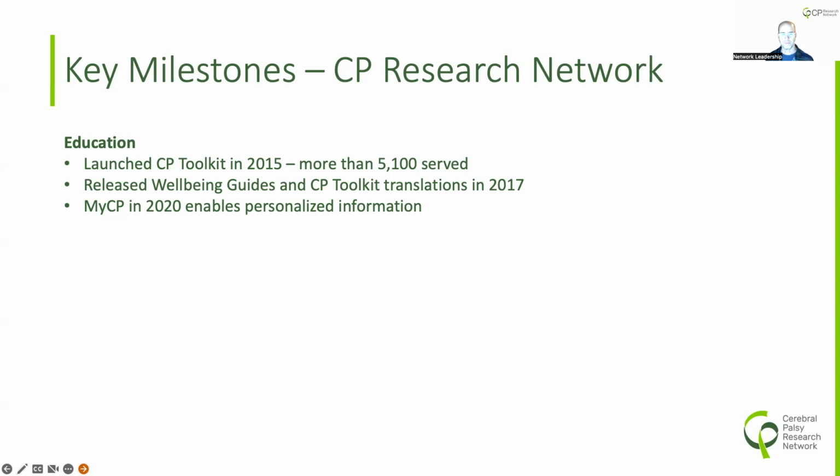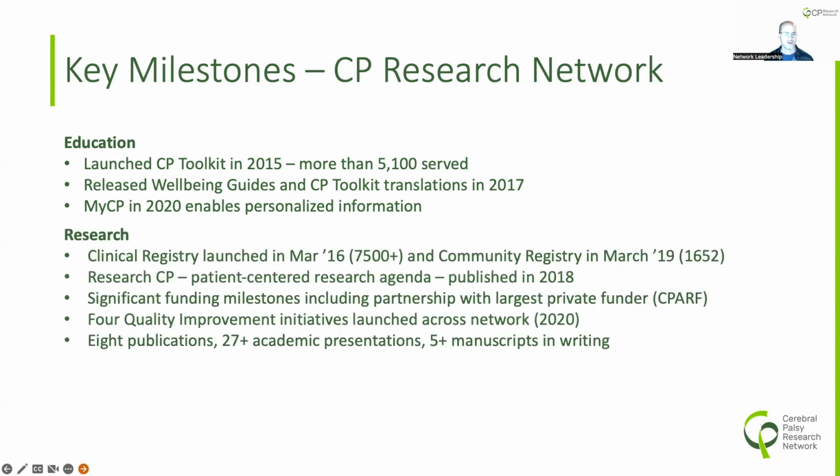On the research front, we launched our clinical registry, i.e. a database of people that come into the clinic for treatment for CP. We launched that in March of 2016, and it now has more than 7,500 patients in it. And then we went on to launch a community registry so that we could gather information about people's lived experience that was outside of the clinic. We launched that in March of 2019, and it now has over 1,600 patients in it.